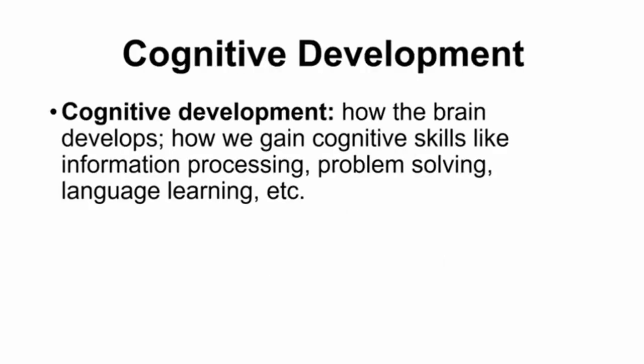So this process means that we have very, very quick changes in a lot of different areas very quickly after birth. And so we're going to start talking about cognitive development and also getting into the perception changes that come along with this. Our definition for cognitive development is just that we're looking at how the brain develops, and how the different ways that we think and perceive our environment and react to that environment are going to grow and change as we mature.